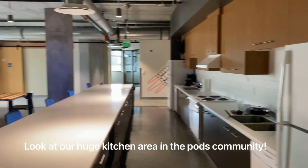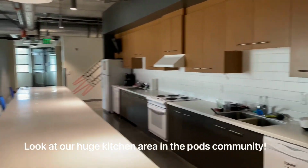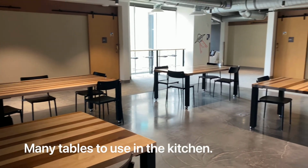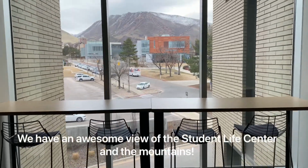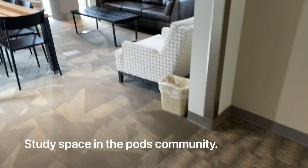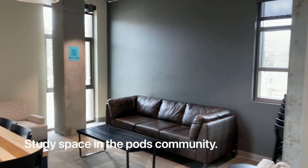So this is the community space in the pods areas, and there's the kitchen. There are so many tables that you can sit at. These are really nice to do homework at. And then this is a really big window, which is awesome. It looks over the Student Life Center and the mountains. And then there's a little study space, which is really cool.